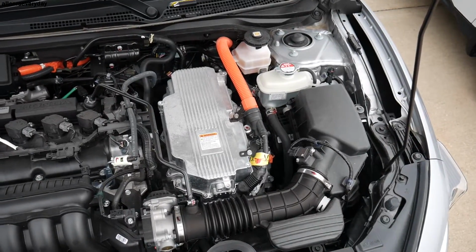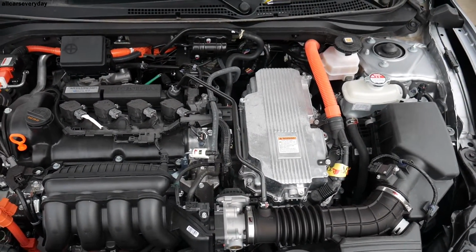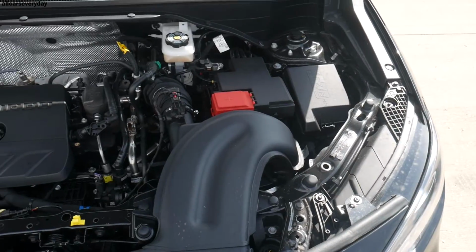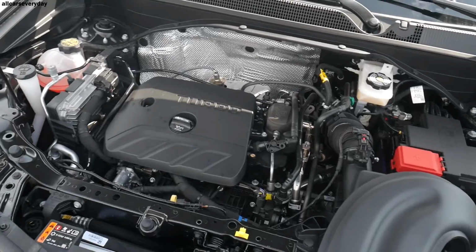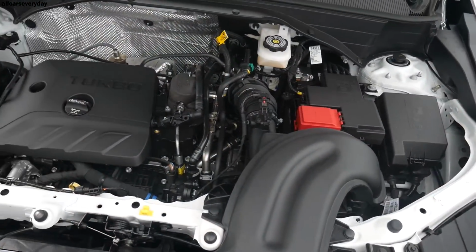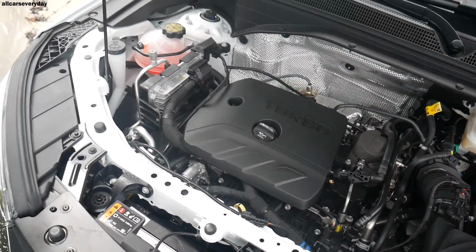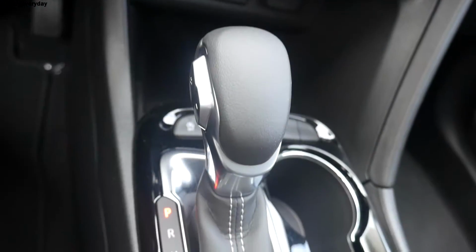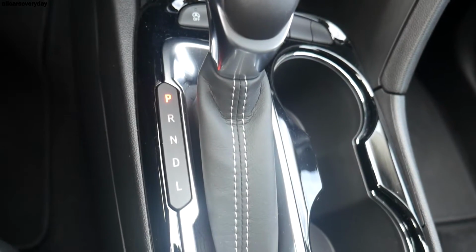In this category, we take a look at the engine, transmission, 0 to 60 time, and other performance features that are relevant to each vehicle. The 2021 Encore GX and Trailblazer both come with the Ecotec 1.3-liter turbocharged inline 4-cylinder engine with 155 horsepower and 174 pound-feet of torque. Power is routed through a 9-speed automatic to all 4 wheels.